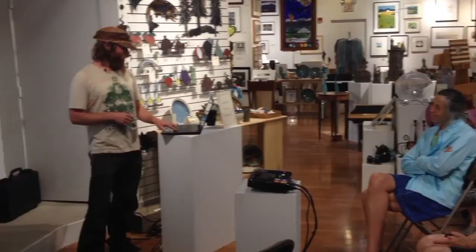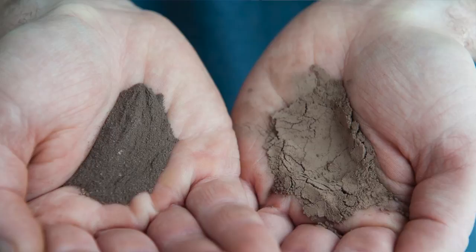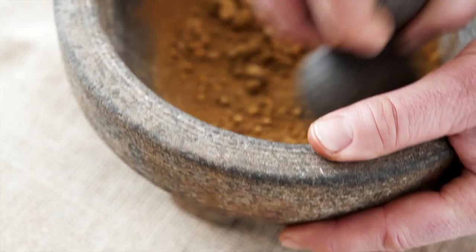So these are the pigments that I make from the rocks, which essentially you're grinding with a stone mortar and pestle, making them as fine as you can. So these are two different samples of pigments from the same exact stone. This is kind of the rough first grind, and then these are purified pigments, right? And I use water after I grind them to purify them.